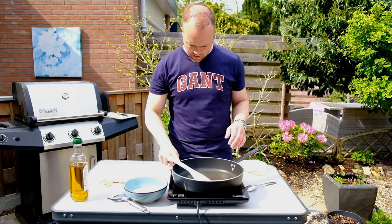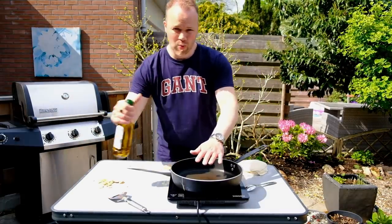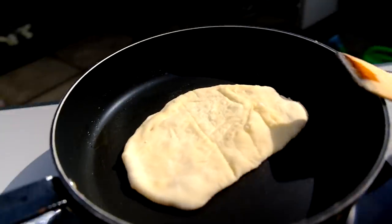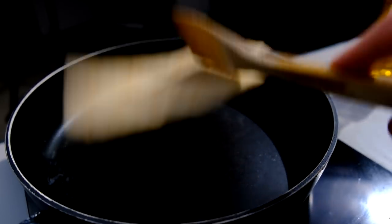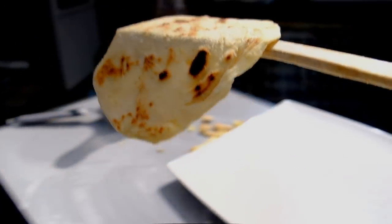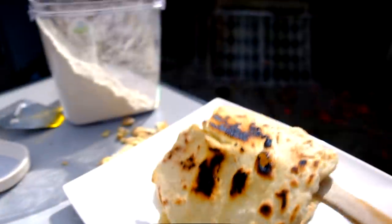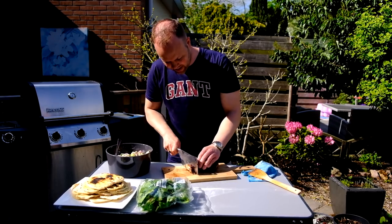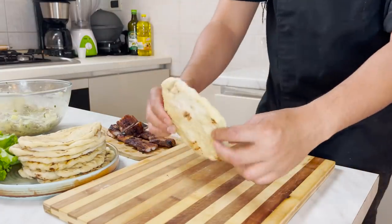I'm heating up this pan. I'm gonna add just one drip of olive oil. Let's see how this one looks. So we're almost done, guys. Okay, so we're cutting the liempo like this. First, our tortilla.